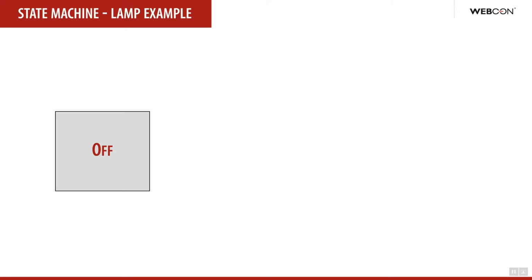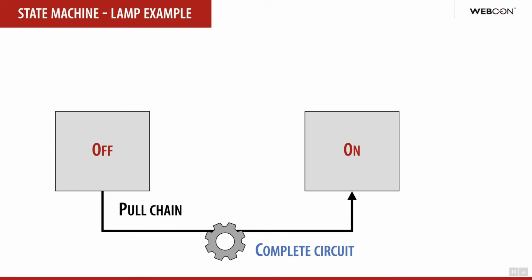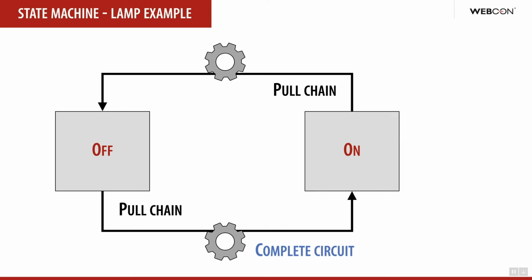Let's use a lamp, a table lamp or a desk lamp as an example. So my lamp is off at the moment. And I pull a chain on the lamp, and that causes a circuit to be completed. And now the lamp is on. Congratulations, we've just moved from one state to another. The event that caused it was the pulling of a chain, and during the transformation or the transition, we perform the action of completing the circuit. Now, I can trigger an event again, pulling the chain, and that'll cause another transition to take place, during which we'll break the circuit, and now we're in the off state.